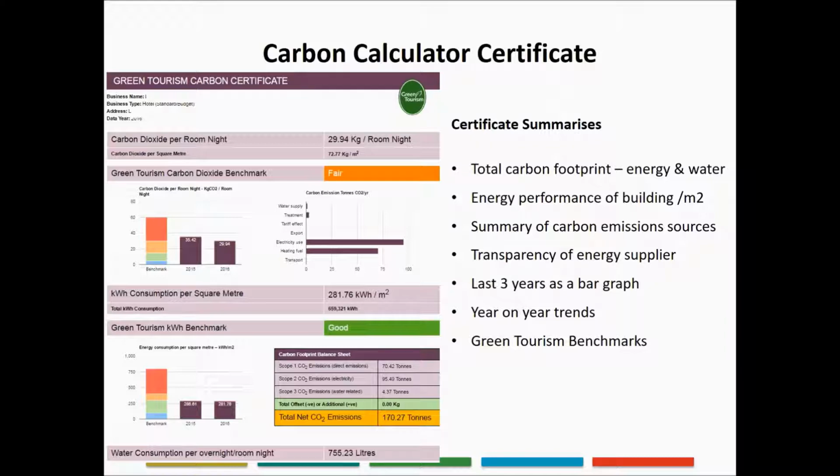The graph, the certificate shows you the last 3 years. It always shows you up to 3 years on the graph. It can't show more than 3 years. But like you can see on this example, you can see on the bar charts how they've reduced from 35 to 29, so they've saved over 10% of their carbon footprint, and they're on a really positive journey.